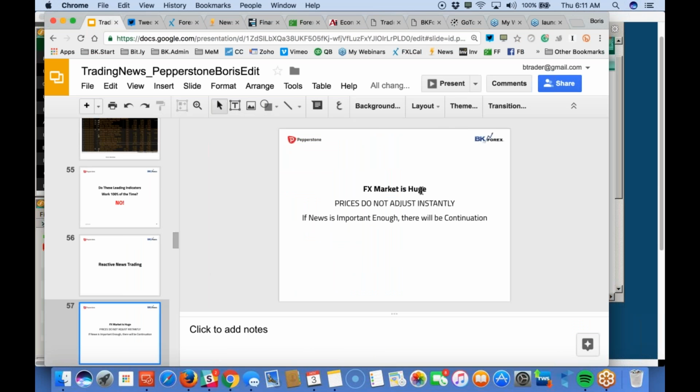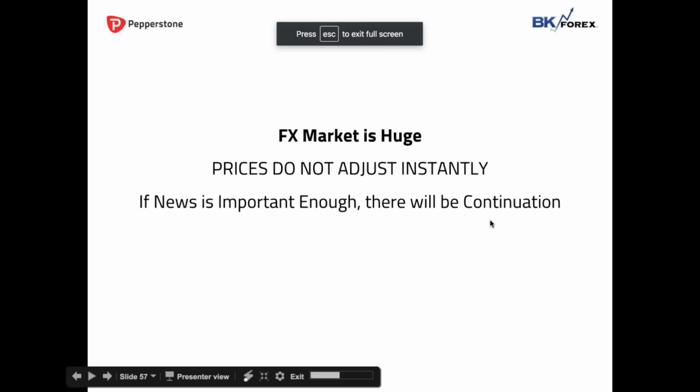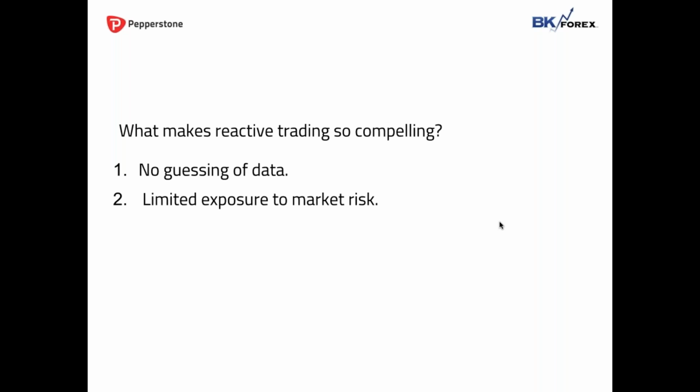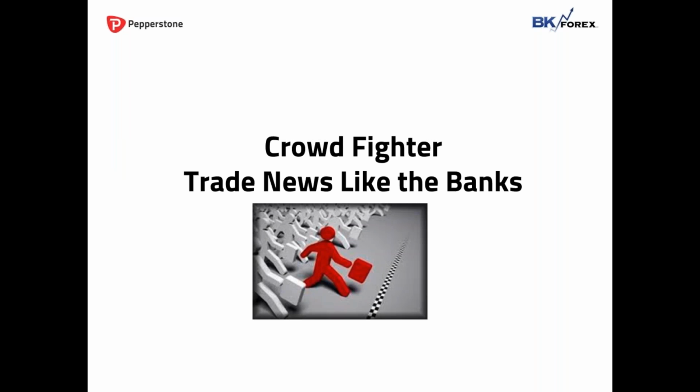So reactive. Right now we're seeing a live version of how prices do not adjust normally, reactively. So what makes reactive trading so compelling? There's no guessing of data. There's limited exposure to market risk. But the key thing to reactive trading is patience and to be conservative, right?